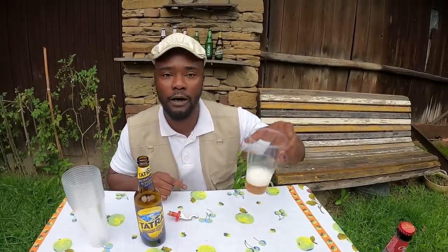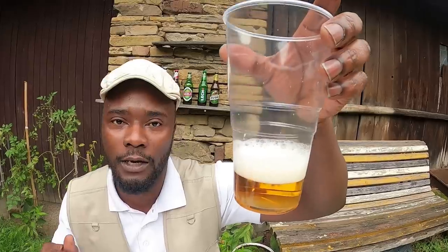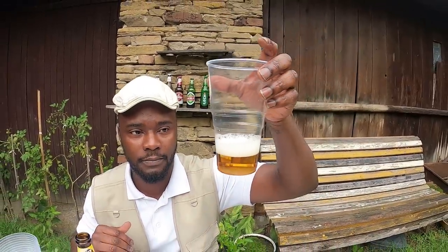And looking at the colour, they all have a similar colour. I don't like this one. Tastes too funny. Not a nice, refreshing taste. Not for me. On to the next one. It's not a beer I would drink on the Tatra Mountains.